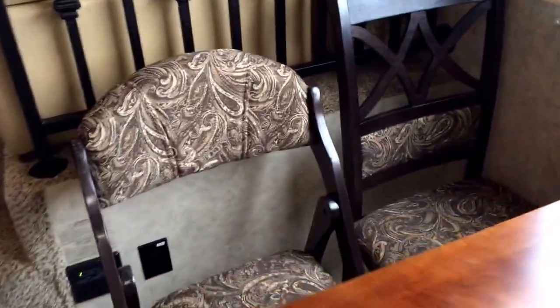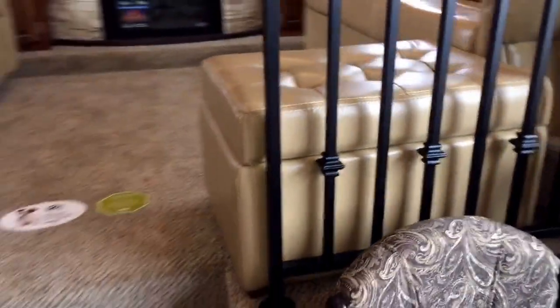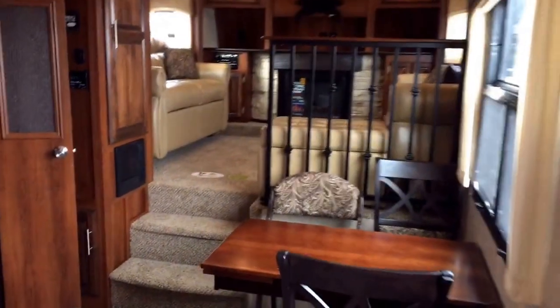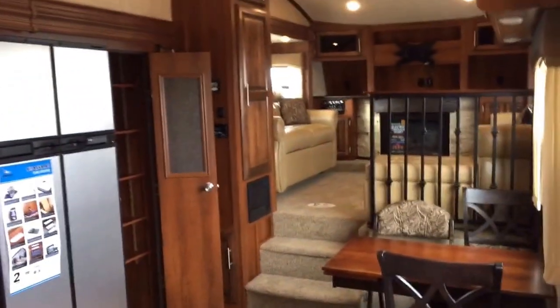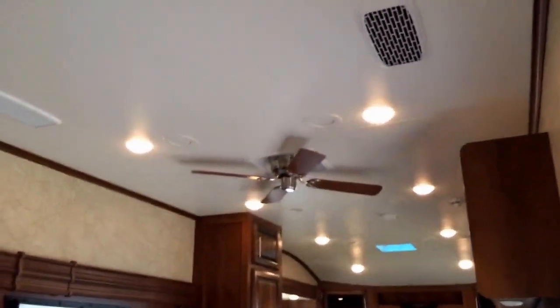Let me zip in on that real quick. And like I was saying outside, things that you see in here like this decor could be different on the next one we have in stock. Not every single 339 FLQS we carry is going to look just like this one. There could be differences. Like that big refrigerator, for instance. So let's get started. Let's just start digging right in here.